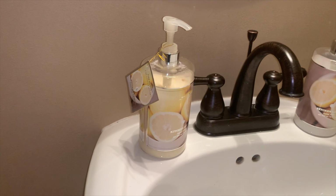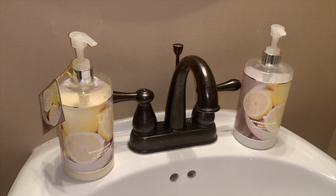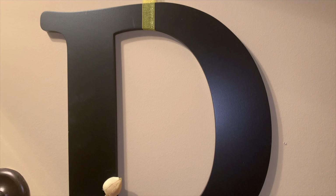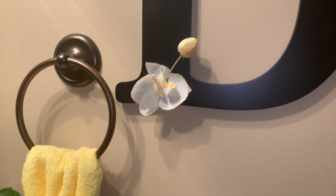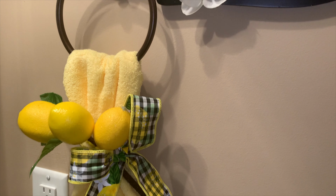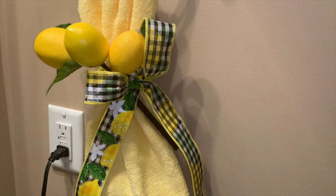These are some lemon fragrance soap and hand lotion, and I did pick them up from Home Goods. This letter D is from Home Goods. The yellow hand towel is from Target. My lemons, Hobby Lobby, and the ribbon from Carolina Pottery.